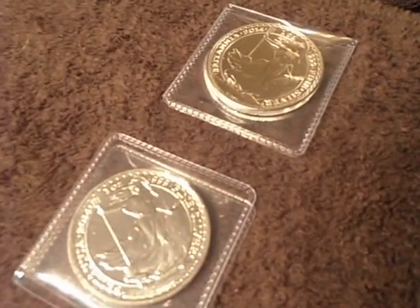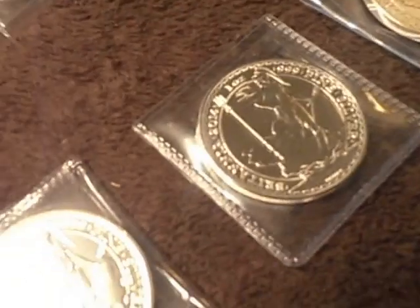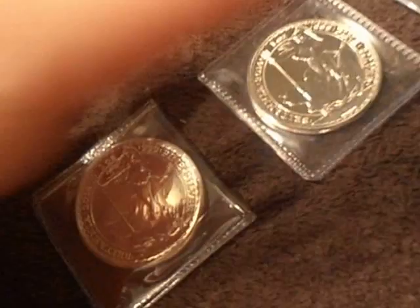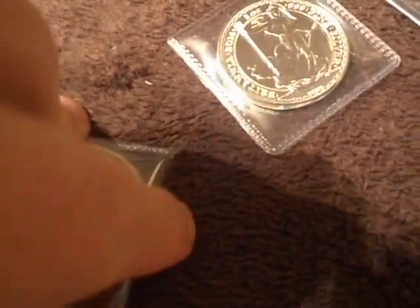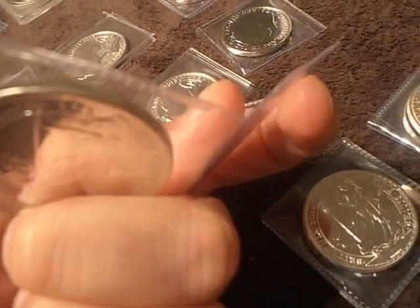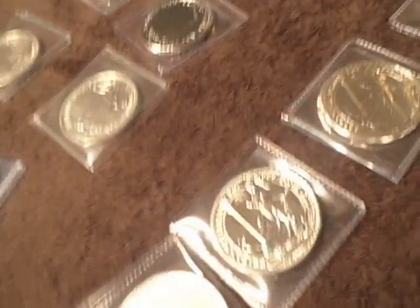So I got these 2 for free, which is wonderful. And I ordered these 2 as well from JM Bullion. They cost me $20.40 a piece shipped. And if you could see, the sides of these Britannias are reeded with no horse privy. So, very cool. I have 4 of them.